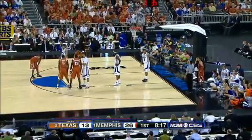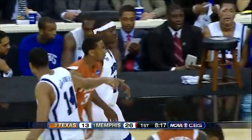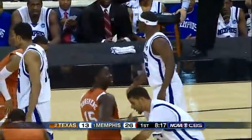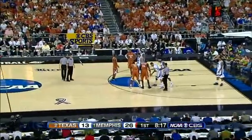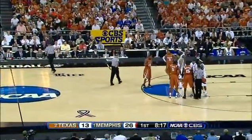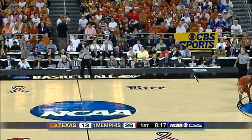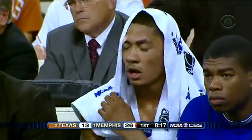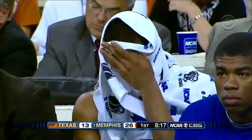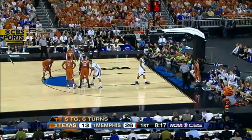Texas has got to solve it down at this end, Billy. You've had a couple of ideas. Well, they really do, Jim. What they've got to do is get Mason and Abrams out on the wings, have Augustine penetrate with a dribble, not looking to take it to the basket, just to get inside the foul line area and then kick out. They've got to get some open looks for three and come back in that area. They are an outstanding three-point shooting team, and that's how they did so well against Kansas in their victory.